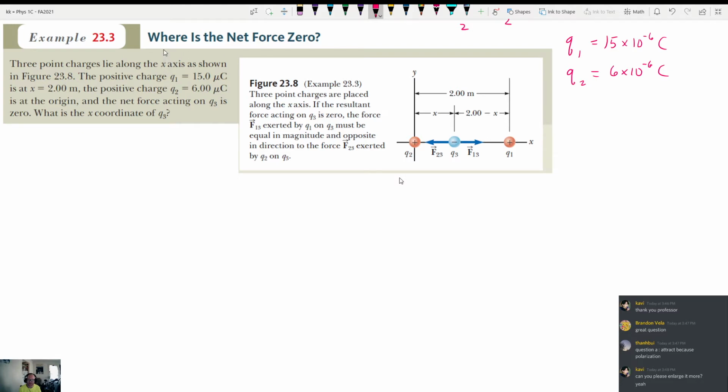So this problem is trying to figure out where Q3 needs to be, somewhere along the x-axis only. We're not going to move it up and down, although we could. It would just be a little bit harder of a question. So we're looking for the place along here where the force acting on Q3 is 0 due to the other two charges, right?